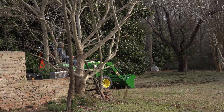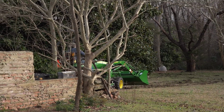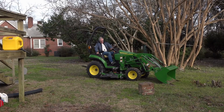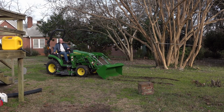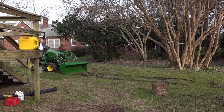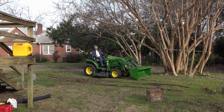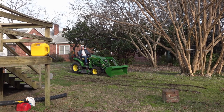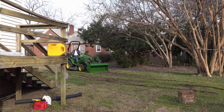It may look a little messier now, but in the spring when the new grass starts coming up again, I think it'll look really good. At least it'll be more level. Looks like it's working pretty good.